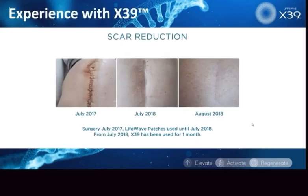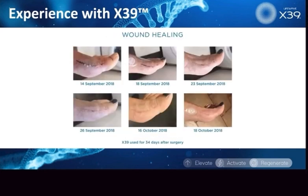You're going to find remarkable effects with scar reduction and wound healing. So this was a surgery someone had back in 2017. This is important because you'll get questions like, what if I had a surgery 10 years ago, or an injury 20 years ago? Doesn't matter. The body can still heal. In any case, this person started to use X39 in July when it first came out, during our pre-launch. After only a month, you can see a dramatic reduction in the appearance of the scar.